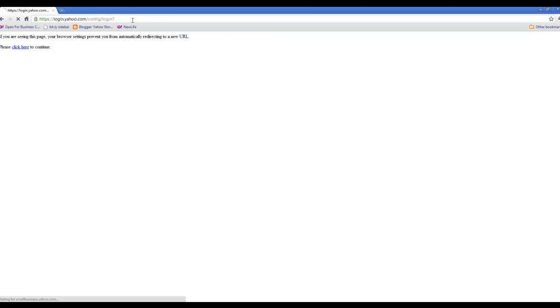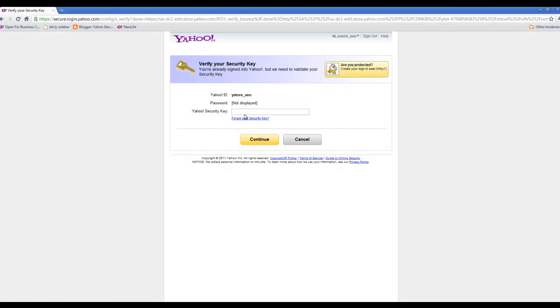And let's go ahead and put that in there again. By the way, for those of you that aren't familiar with the Yahoo Store, you put in one password and then they put in a security key as well. The security key is just an extra protection to help save all the information in your store from any type of hackers or anything like that. There we go. All right, so that way nobody can break into your store and get all that information.